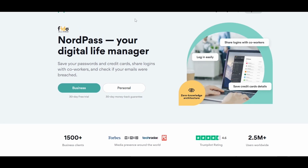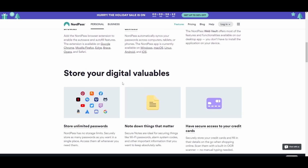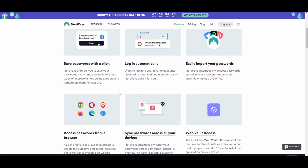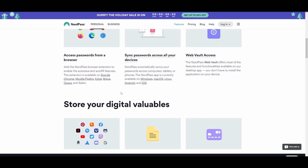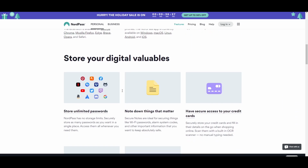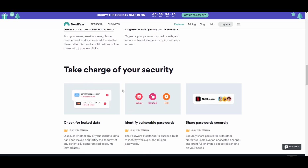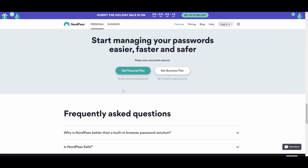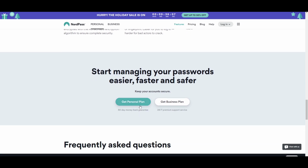If we are going to look at features, then over here we get the full features list. In the personal plan, you get all of this: managed passwords, hassle-free passwords with a click, and automatic login. You can import your old passwords into NordPass, add the extension to your Chrome browser, and sync passwords across all of your devices. You get a web vault as well, which offers the most features. You get to store your digital valuables, like notes, passwords, and many more. You can add your credit card details and emergency codes. You can secure your account with biometrics as well, which is a plus because I don't think 1Password provides that. This was for the personal plan.